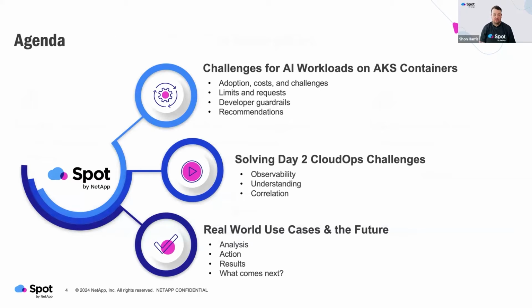So let's talk about what we're going to talk about today. First, we're going to talk about what some of the challenges around AI workloads on AKS are, including adoption, costs, and challenges, some of the limits, putting in guardrails, and how do you handle recommendations. We're going to talk about solving day two CloudOps challenges, which means bringing in observability, understanding, and correlation into your CloudOps. And then we're going to look at a real-world use case, and the future of the Spot platform on AKS.